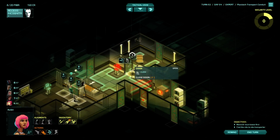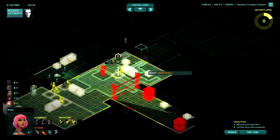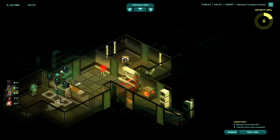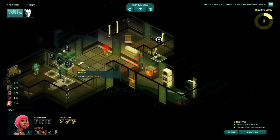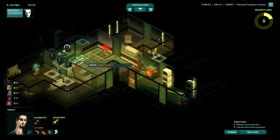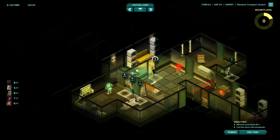I didn't hear any footsteps during my turn, which leads me to believe that there aren't enemies patrolling in any of these adjacent areas. We're still going to be careful, but I think I'm pretty much in the clear to fan out here.